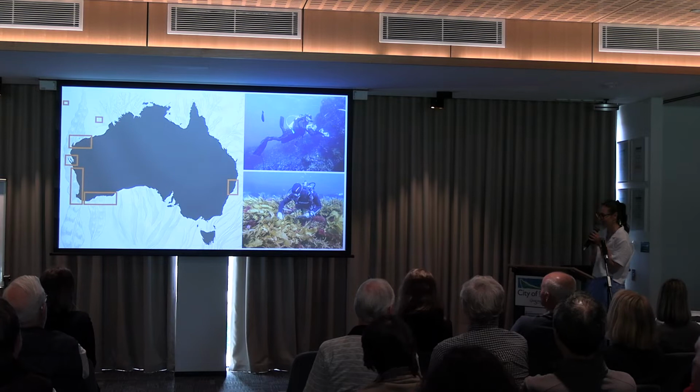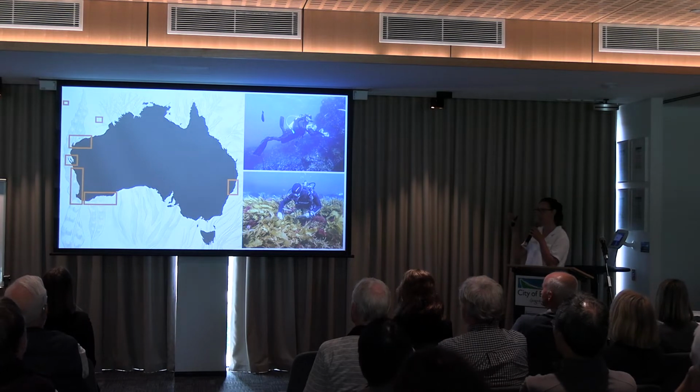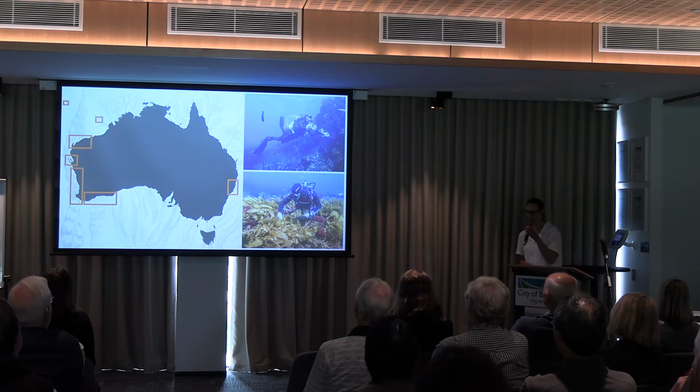And these boxes here just show the spread of my work so far, and you can see it really stretches from the really tropical all the way through to the really temperate or the cool water systems that we have in Western Australia. And this is because this is where seaweeds are found, and that's what I want to go looking for.